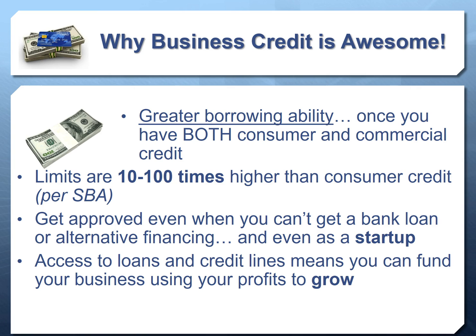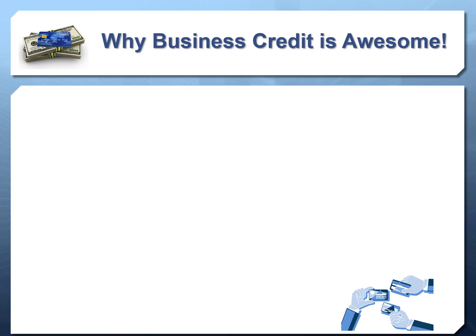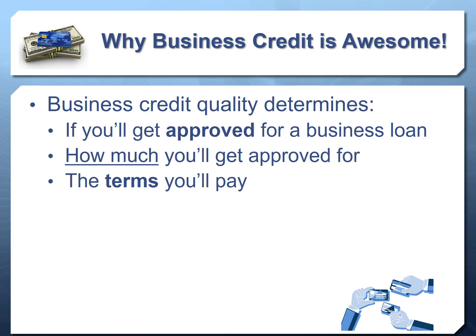So by getting business credit, by getting financing, well, then you have money to pay for some of the things you need so your business can start supporting its own growth, and so you don't have to support it as an individual, which obviously gives you a huge competitive advantage. Because when you have access to money, you have a huge competitive advantage over people in your same industry that don't have that kind of access.